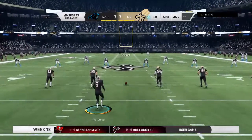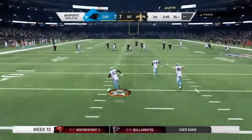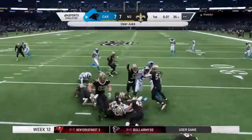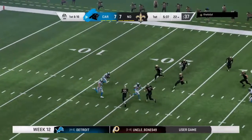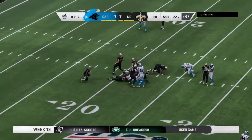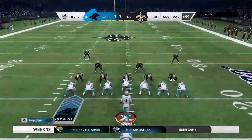Each team's had it. Each team has scored. 7-7 here as the kick's away. That's fielded in the end zone. And he'll take this up past the 20 and down at the 22-yard line. The Panthers take over 1st and 10 at their own 22-yard line. The offense back out there at the line, ready for their next drive.